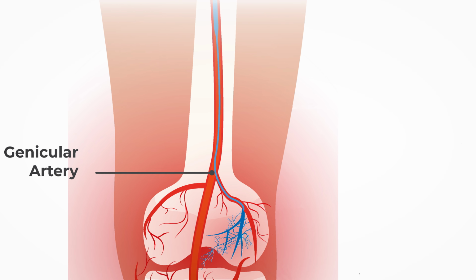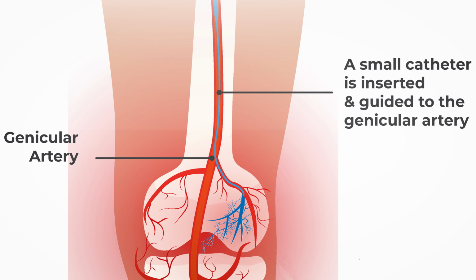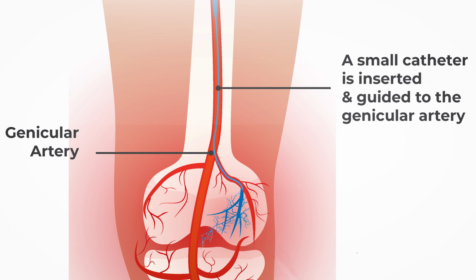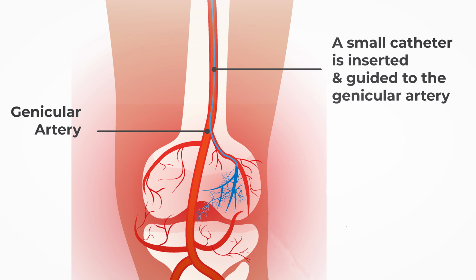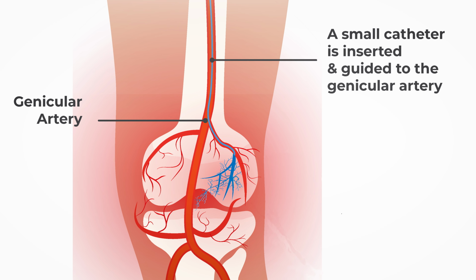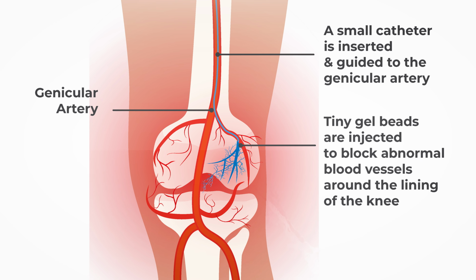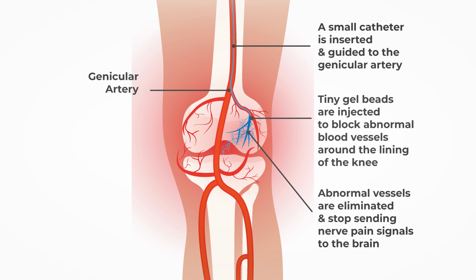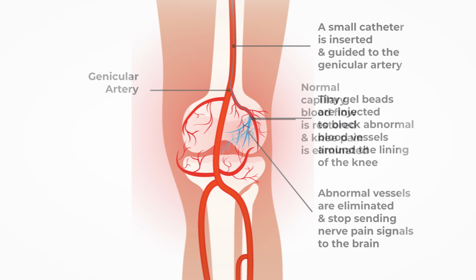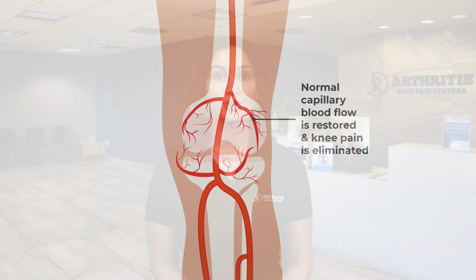First, a local anesthesia is applied, and your doctor makes a small pinhole entry to insert a catheter in the leg. No incisions necessary. A special dye shows up on a live X-ray called fluoroscopy, helping your physician see the exact arteries feeding the inflamed area. Then, those tiny beads are gently released to block the abnormal vessels. GAE reduces inflammation, calms irritated nerves, and helps to reduce your knee pain with minimal downtime.